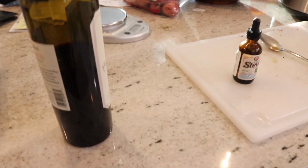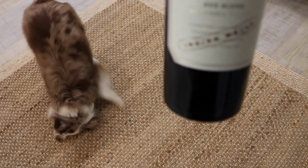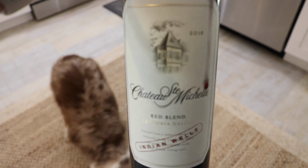This is my favorite wine ever. Oh my gosh, I love this. This is so good. This wine right here, you guys have to try it. And I am really specific on the wine that I like. This is absolutely what I love in a wine. So good.